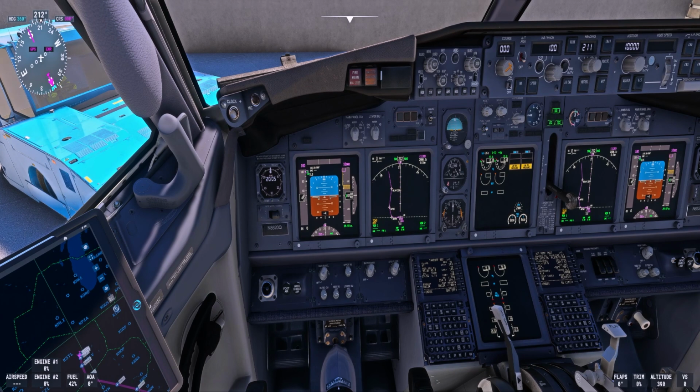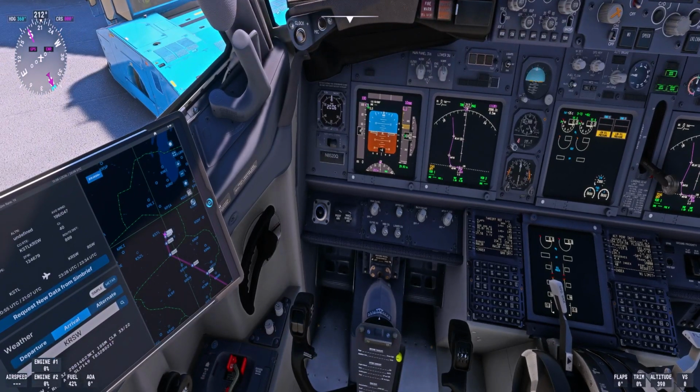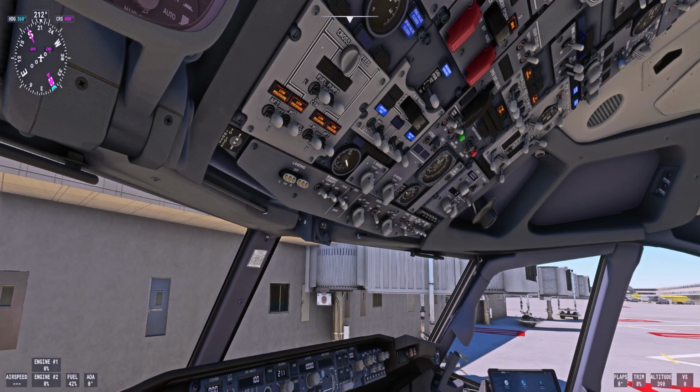Now get the safety inspection checklist and before start checklist to the line. Safety inspection checklist. Surfaces and chocks, checked. Maintenance status, checked. Battery, on. Electrical hydraulic pumps, on. Landing gear lever, down. Ship's library, checked. Safety inspection checklist completed.